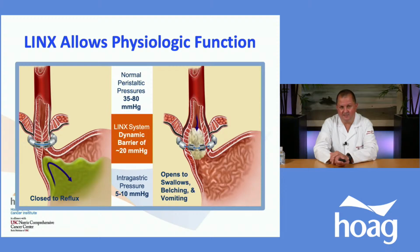The LINX itself, from the magnets, produces a barrier of about 20 millimeters of mercury of resistance. I will tell you that normal esophageal pressures generate significantly above that, 35 to 80. So when you swallow, as pictured on the right, your esophagus can generate enough force to push the food or drink past the resistance of those magnets and into the stomach.